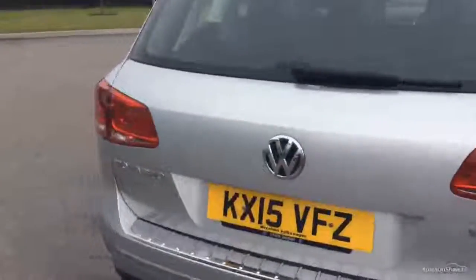This is exactly how the cars come into us, so I think we've even detailed it. So there we go, one Touareg for you, and let the bidding commence.